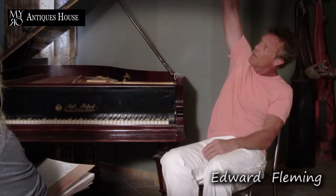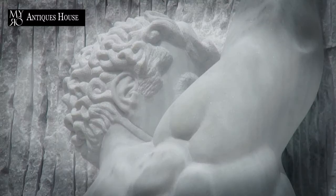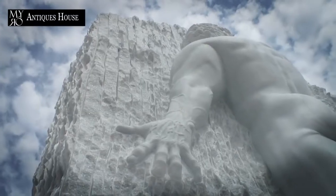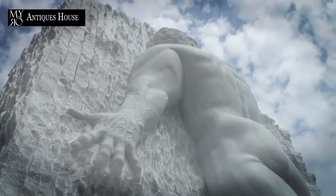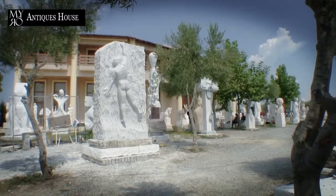And I'm working on a large sculpture this time, a 12-ton block of Kavala marble, in which I'm carving a man holding onto the edge of a cliff with one hand as he's suspended above a very, very deep drop. And it's a story of what most artists go through in their lives, of sometimes just holding on by the fingernails. But it's a strong figure, and he'll make it to the top.